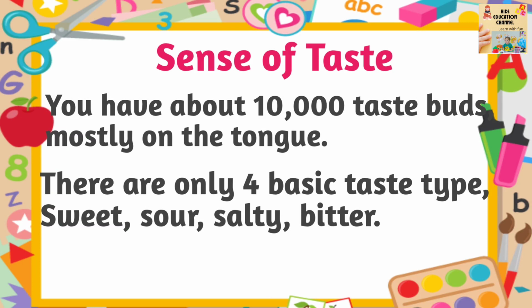Sense of taste. You have about 10,000 taste buds, mostly on the tongue. There are only four basic taste types: sweet, sour, salty, bitter.